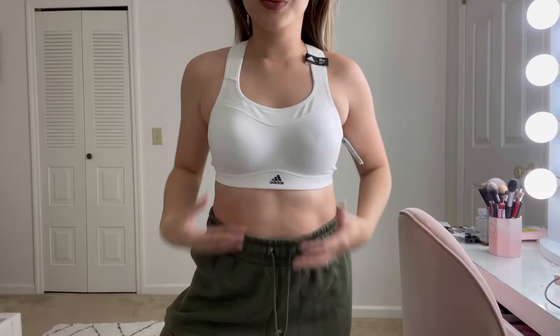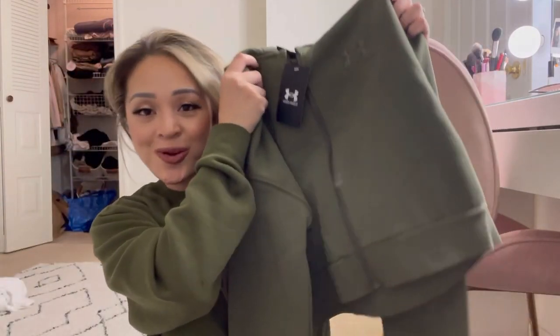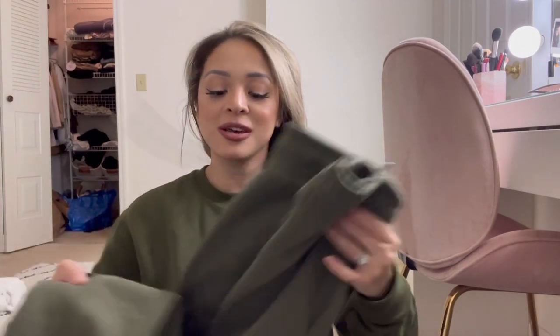I also got the sports bra from Adidas, and this is the first Adidas product that I've owned in like over several years. The next product I got is this hoodie from Under Armour, and I bought the matching pair of sweats to go with it. It goes really well with any skin color. The quality is super nice too.